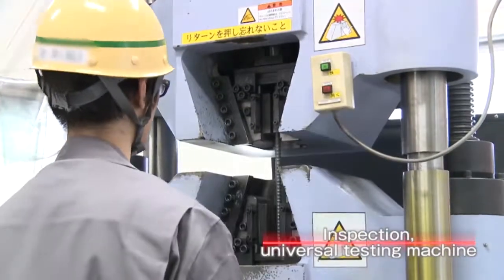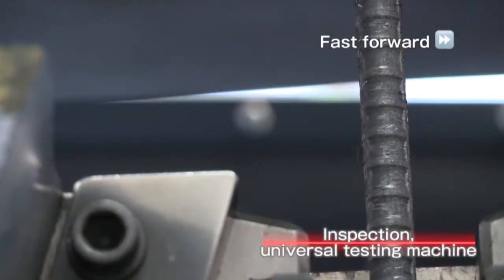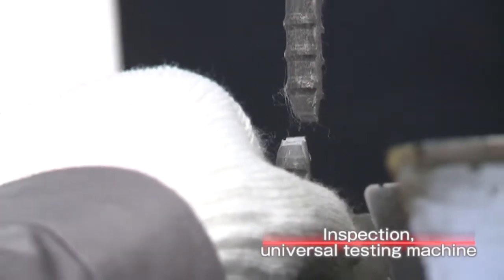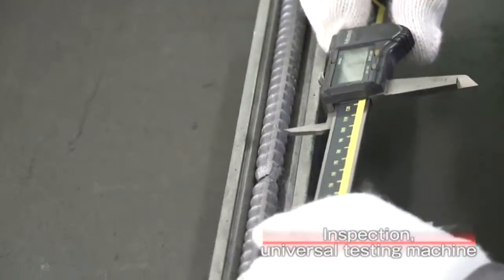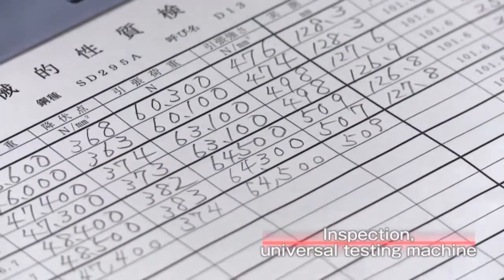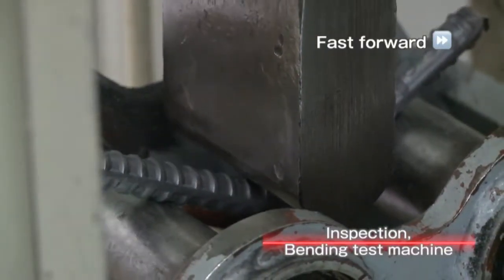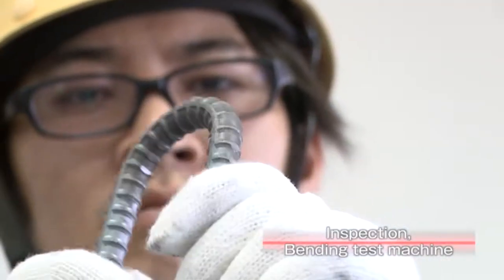The secret to JHONAN Steel's continuing high product quality is in the process management and inspections, which are conducted with strict standards in each process. This is an inspection of the mechanical qualities of the finished product. Using a universal testing machine and bending testing machine, we test the yield point, tensile strength, stretching, bending, etc. In addition to this, in an effort to achieve the highest quality possible, we have established strict internal standards in each process based on the JIS standards, and we conduct thorough quality inspection and process control. Because our products pass all these inspections, JHONAN Steel is able to promise reliability to our customers.